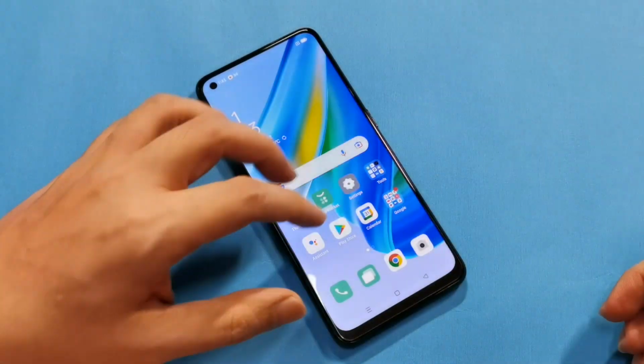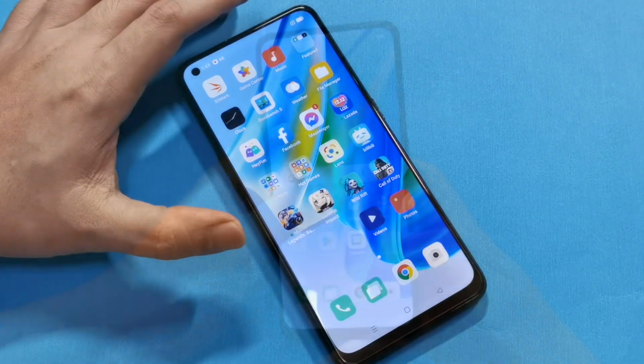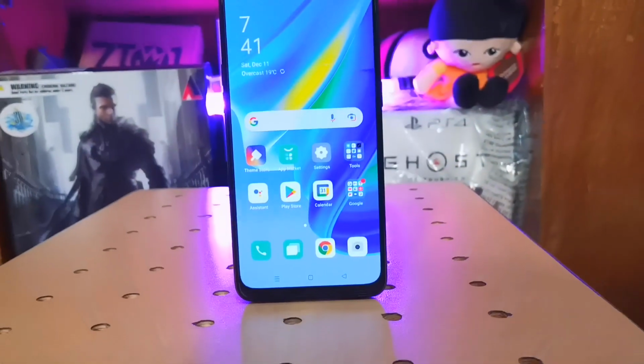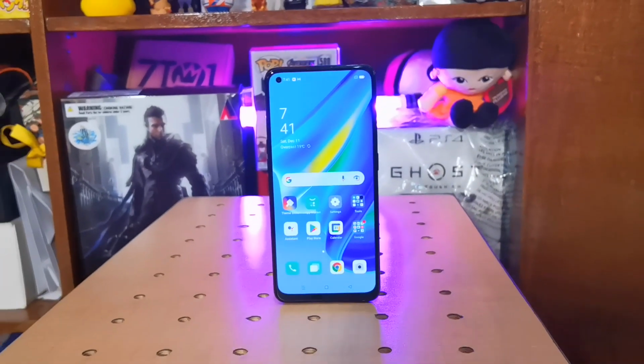While the look and layout is not stock Android, we think it's still easy to use and should satisfy most users, except if you're a power user or a stock Android enthusiast, of course.